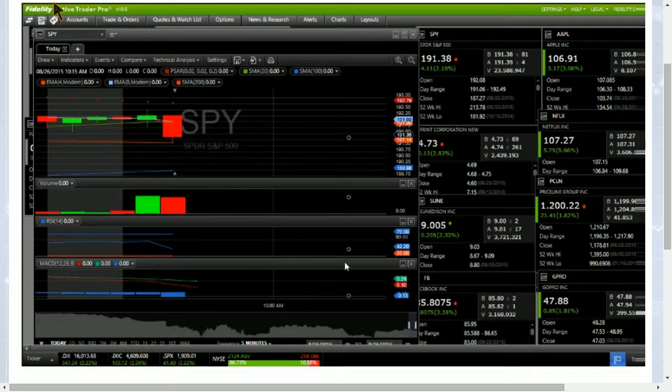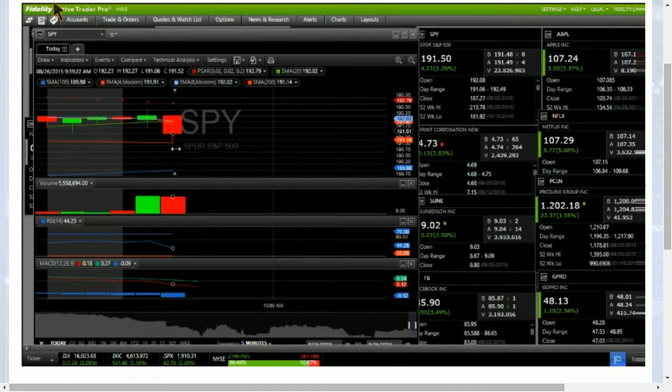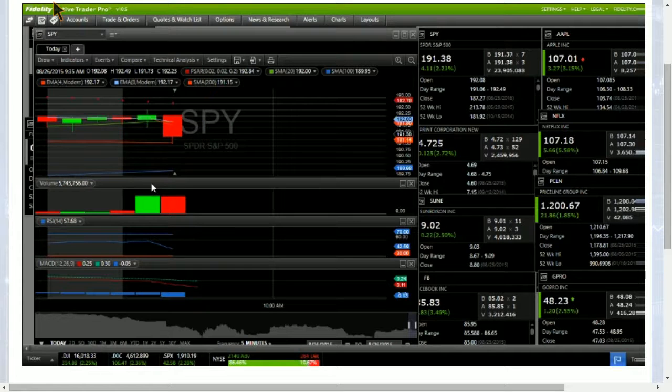SUNY support, we're watching $9 psychological. If that falls, we're watching $8.90. A little bit of a lower wick here off of the support, showing the bulls did show up. We'll see if they can keep it going another 5 minutes. Increase in volume.